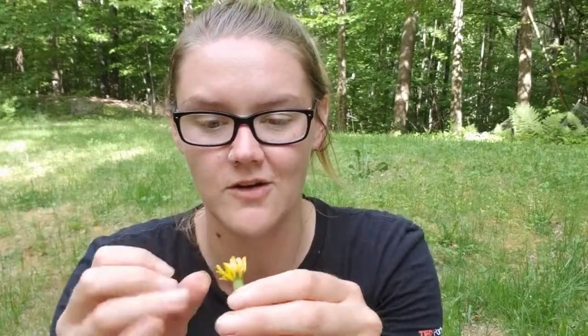So those are the basic, simple parts of a flower, really easy to identify on one flower. Now, if I was looking at something like my dandelion, it might look a little bit different. So if you have another flower, go ahead and grab it and we'll take a peek at that one too. On my dandelion, you can see those sepals right there. The yellow part here, those of course are our petals.